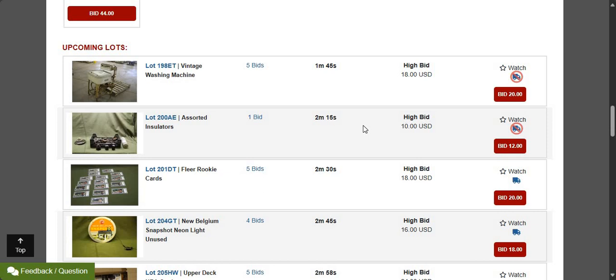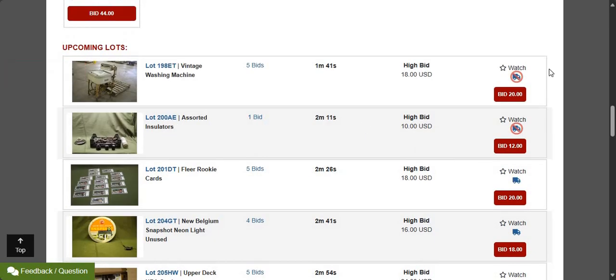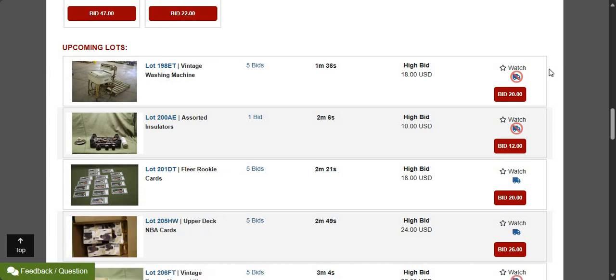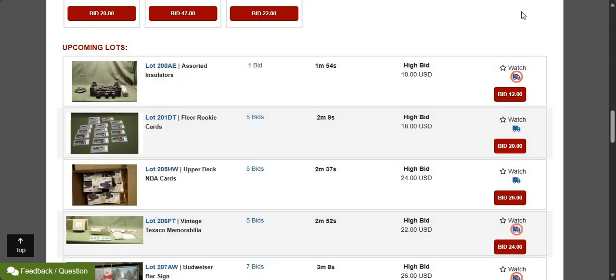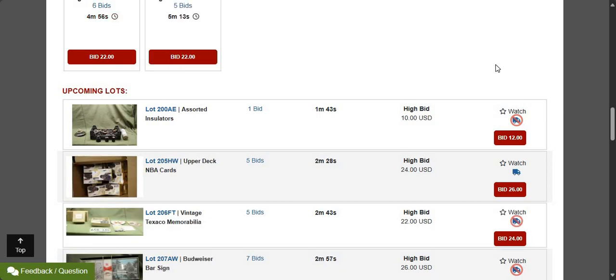It is Assorted Insulators, 200 AE. It is at 2 minutes and 8 seconds left. 2:06. So it looks like it's probably just going to sell for $10, which is fine by me. I just want it gone. So this Assorted Insulators lot, gone. So we've got 200 AE Assorted, and it's still got a minute 42 seconds to go.